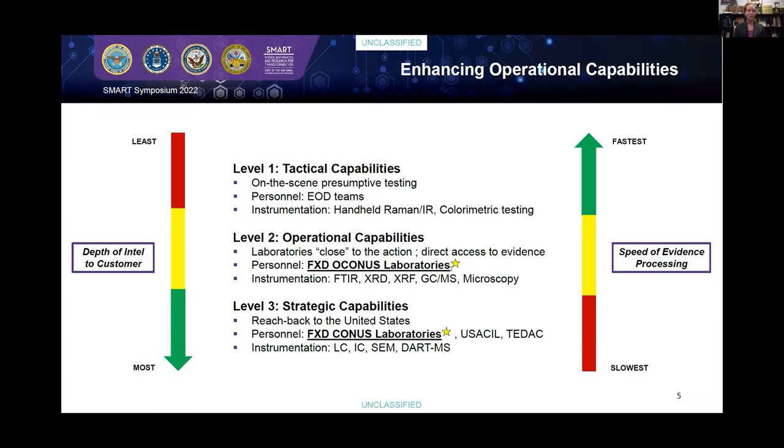However, occasionally we cannot identify everything that's in a mixture. So we can send the evidence or an extract of the evidence back home to a level three lab stateside. These are strategic labs, and that includes USASIL and our FXD home lab at Gillam Enclave. The benefits of strategic capabilities are all of the instruments that I've already discussed, plus additional LCMS, SEM, among others, that improve sensitivity and can do more isomeric differentiation and elemental analysis. However, the cost is time.